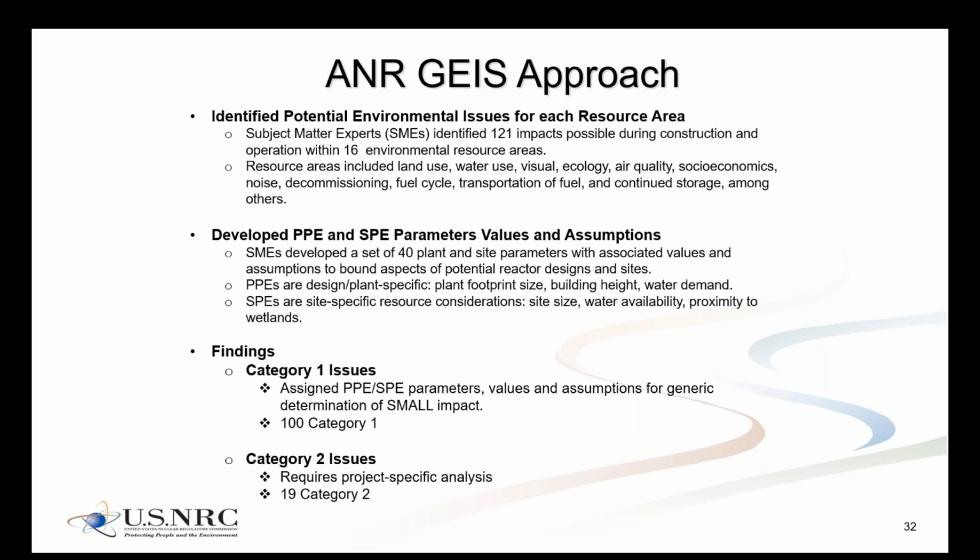And here on the slide, we provide just a few examples of those 16 resource areas, like land use, water use, ecology, socioeconomics, and noise. I won't continue to read that, but just to give you a feel for the different areas that we typically evaluate in our environmental impact statements that were included also in the GEIS.